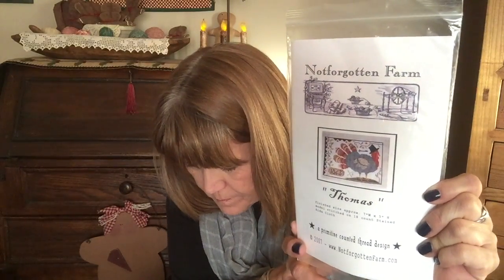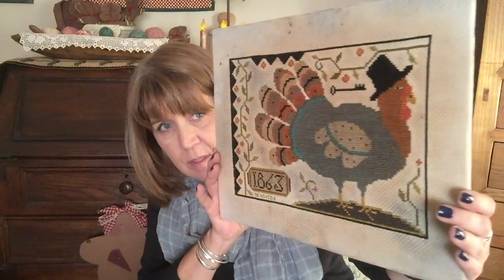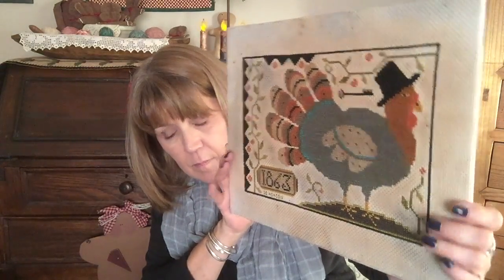Then on the 4th of September, I started One More Stitch by Little House Needleworks. Have not finished that one either. Then I got crazy busy and I didn't start anything new until I started Thomas from Not Forgotten Farm. I started him on the 5th of September. I actually completed him on the 7th of November. It's on 11 count Aida using DMC. And he was a fun stitch.